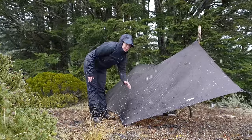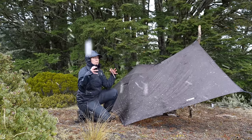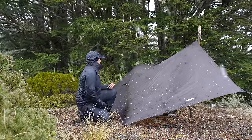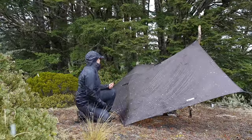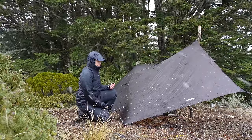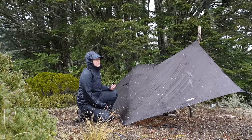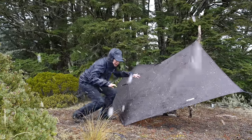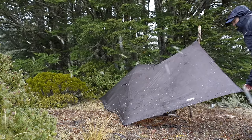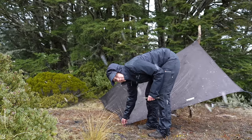So what I'm doing by putting these guy lines on is just creating a little bit more structure, just to hold the tarp more securely. I have no idea what you call this setup. Let's just call it my setup, unless it doesn't work, and then I can call it something else.